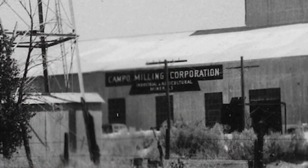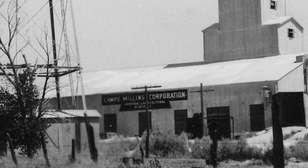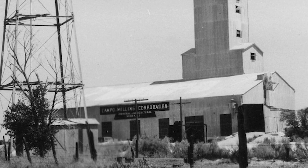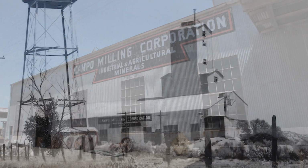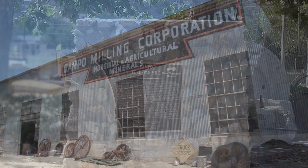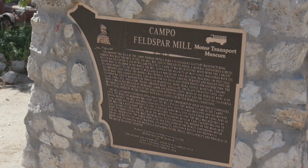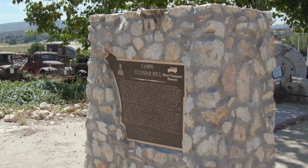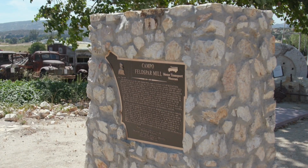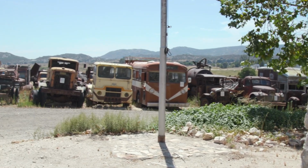By the late 1950s, other worldwide sources of feldspar were found. By 1959, the Campo Mill stopped work. The place was sold, and later it was sold again and then again. And if you look today, outside the mill, there is a plaque, an historical marker where you can read about the mill. And if you look just beyond it, on its 2.5 acres of property, there is the other part of this story.